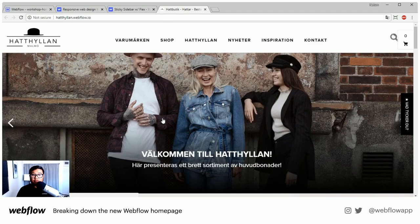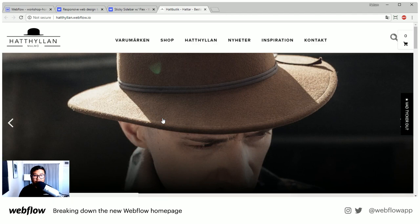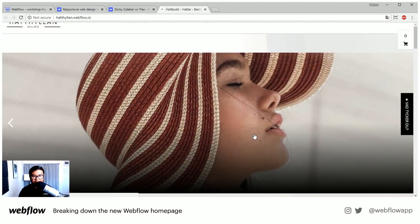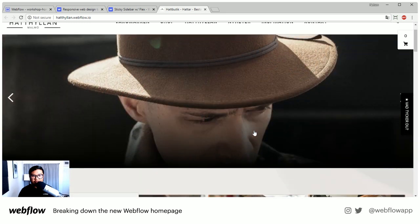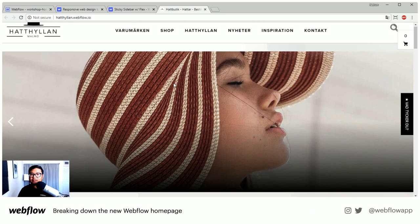Now, sliders. Most people won't stay beyond the second or even the third slide, okay? So be careful when you're using sliders on the homepage. I know you're trying to show fashion, it seems like, for hats, but I think it's more appreciated when someone is showing you the hats without it scrolling on its own. Again, you want to give the user the control.